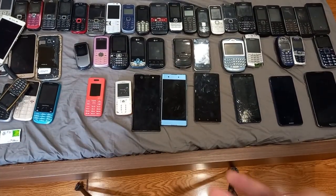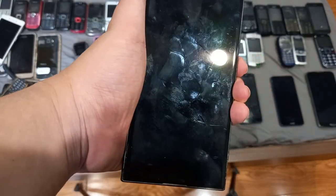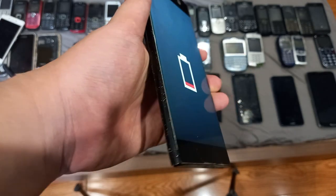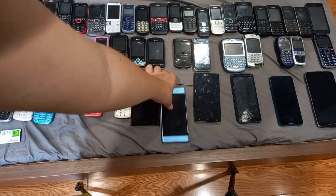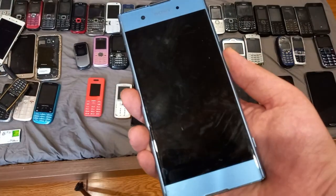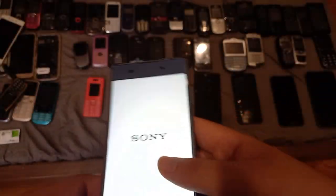And oh boy, here is my dad's old phone, the Sony Xperia XA1 Ultra. It works, but it is unstable. And here's my mom's. This one's kind of rare for some reason. The XA1 Plus. It's turning on.